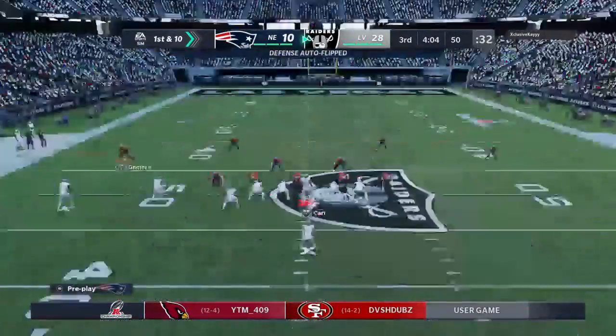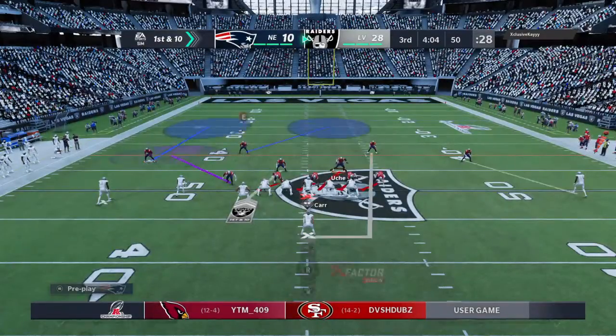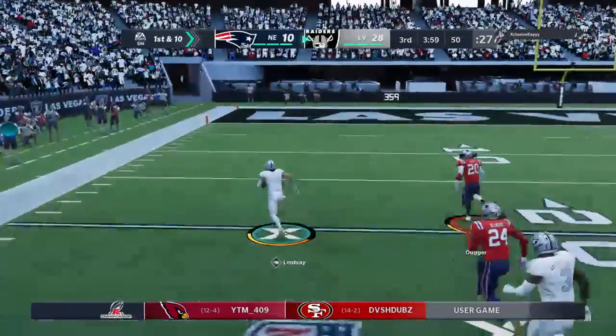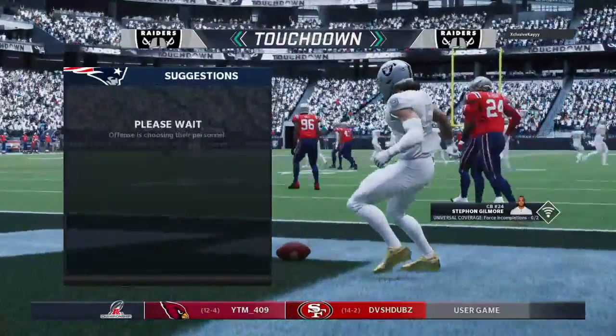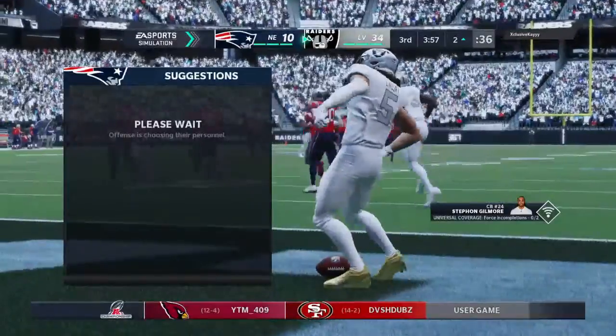They've got good starting field position as they come up here 1st and 10, right at the 50-yard line. Now a carry for Lindsey. 20! And he will score. Touchdown, Las Vegas. Philip Lindsey, his second touchdown of the afternoon.